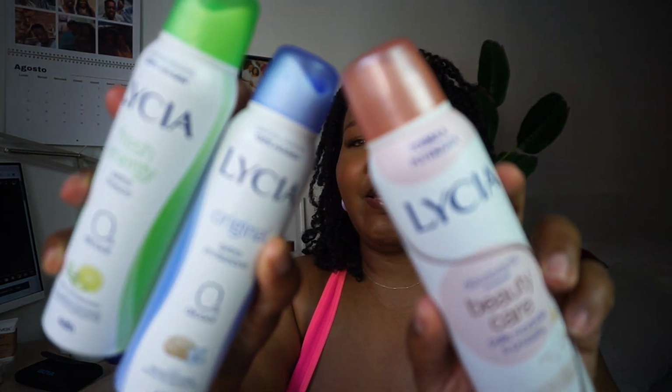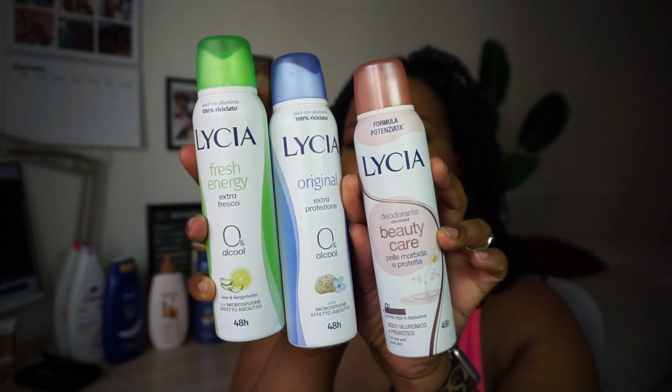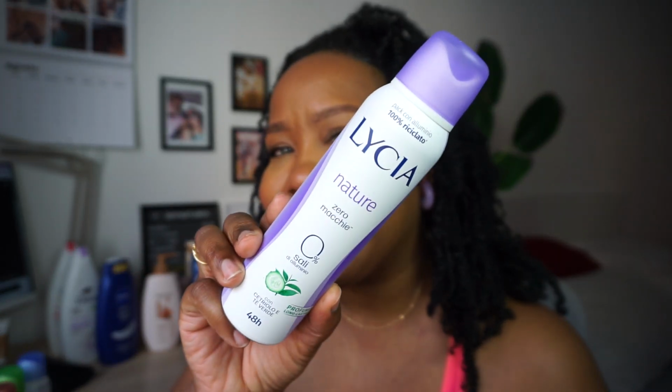The one that worked for a while that I really didn't have any issues with, I guess this is a local brand because I've never seen it anywhere else before coming to Italy, is Lycia. I don't know how to pronounce it, and it's their spray deodorant. So I would have used this as well as some of the Dove. And then I tried this one.